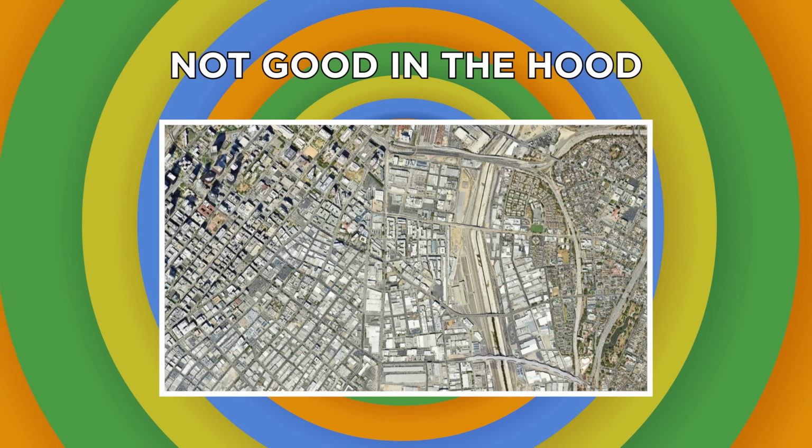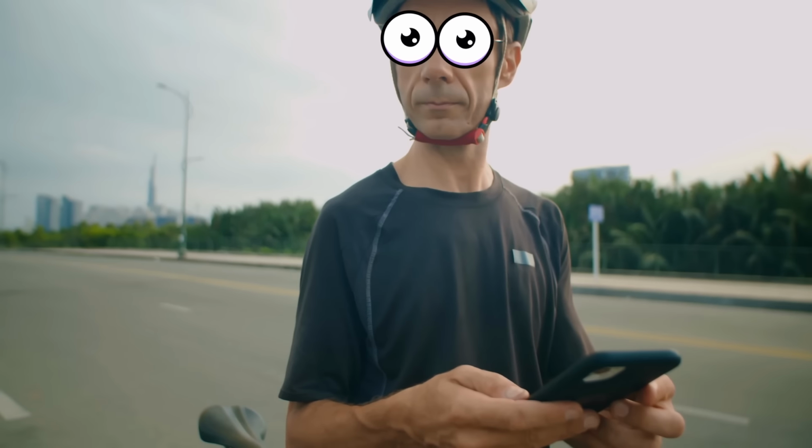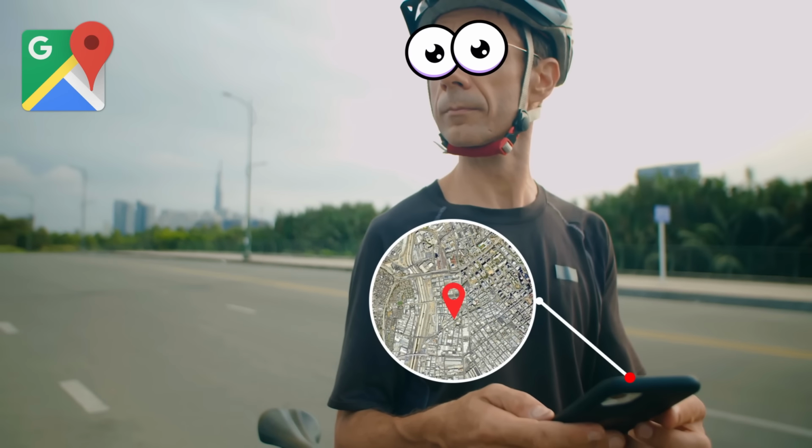Not good in the hood. Whenever I'm somewhere new, I need Google Maps to tell me where to go.